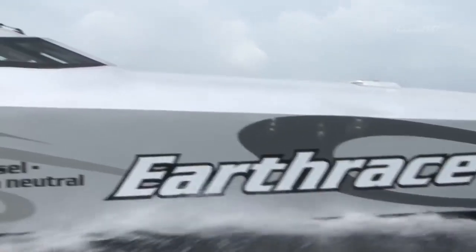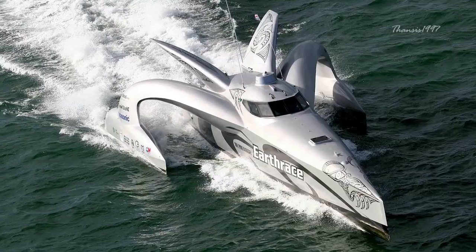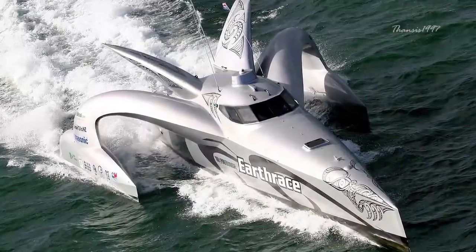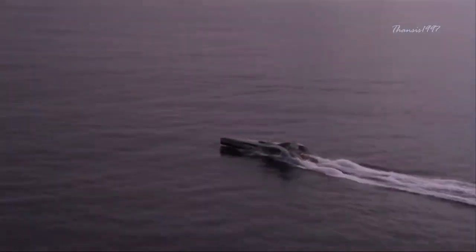In 2008, the Earthrace completed the 23,497 nautical mile global circumnavigation in 60 days, fulfilling the purpose for which it was created, as the record has been officially recognized by the UIM.